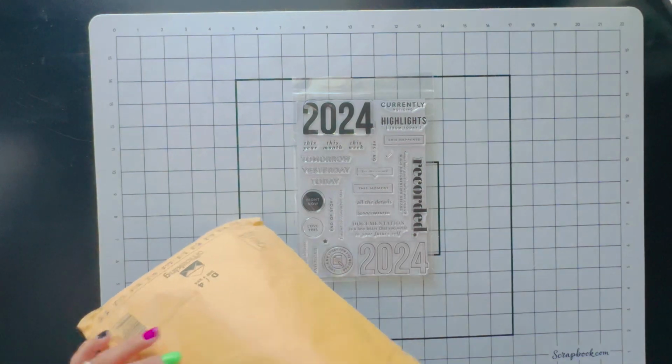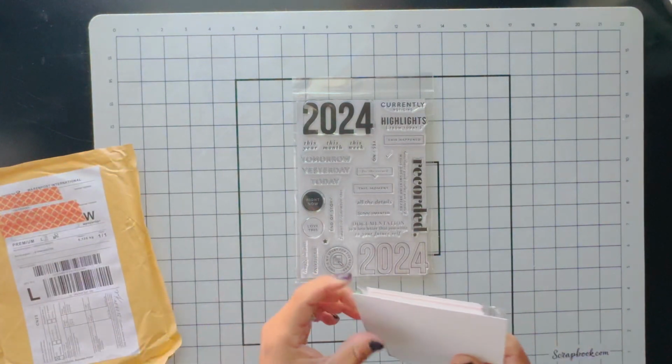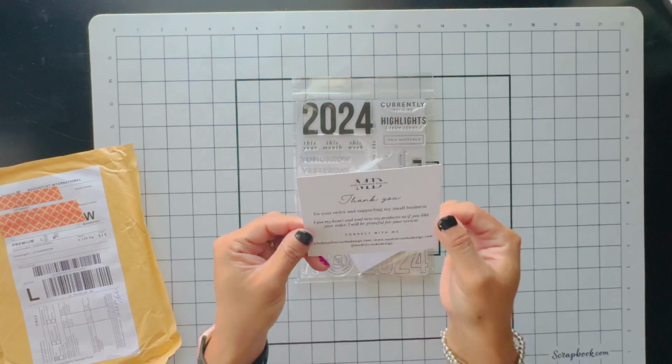And here are the card sets that came with it. And here is a thank you card from them.